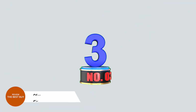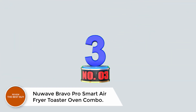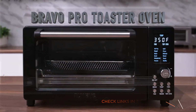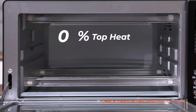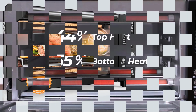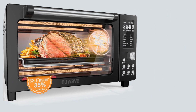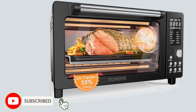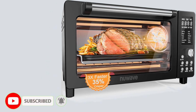Number 3. Nuwave Bravo Pro Smart Air Fryer Toaster Oven Combo. The Nuwave Bravo Pro Smart Air Fryer Toaster Oven Combo is a must-have for anyone looking to elevate their cooking game. This 2024 new and improved model offers 12-in-1 versatility, with functions like air frying, baking, grilling, toasting, broiling, and more, all in one appliance.